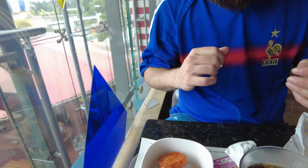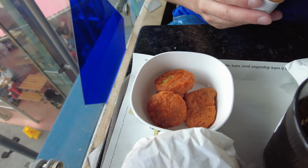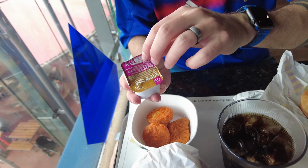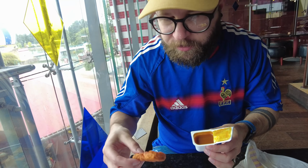Then you got nuggets. Are they spicy? Yeah, because we don't get these in England, so I thought I'd try spicy McNuggets. And of course, you've got to get the curry dip, the best dip. We'll try it on its own first.